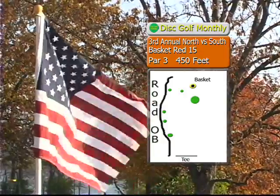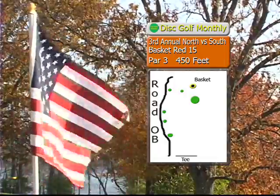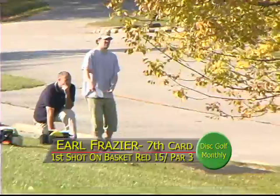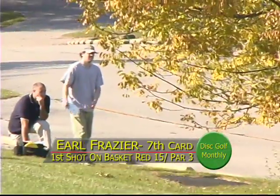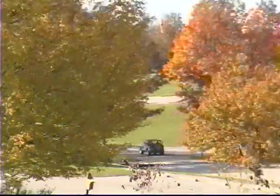All right, Matt, we're back, and we're at basket red 15, a par 3, 450 feet. Oh, this is a tough hole here, Cubby. Look at that wind blowing off the water. Matt, out of bounds definitely comes into play here. Yeah, we got a whole group of North players here too, Cubby.